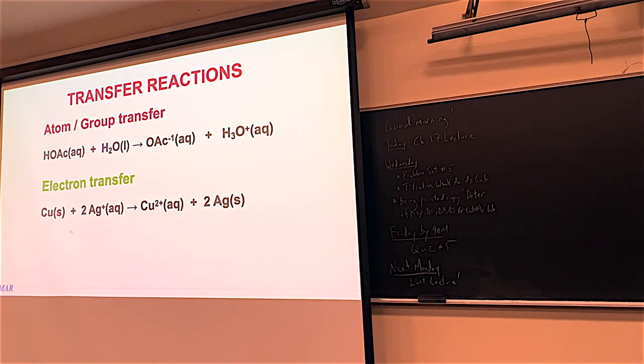Those electrons have to go somewhere. They don't exist very well by themselves, so the electrons are transferred to the silver ions. Now, silver only needs 1 electron to become neutral, so notice that there are 2 silver ions here going to 2 silvers, because copper has lost 2 electrons, those 2 electrons have to go somewhere, and 1 electron goes to each silver plus to make silver.